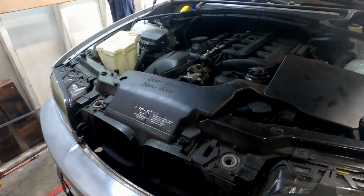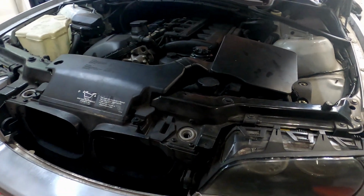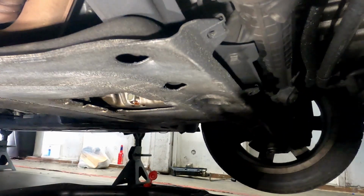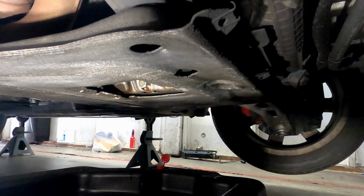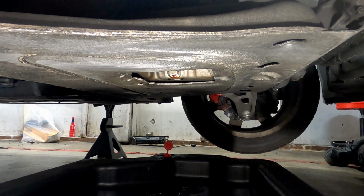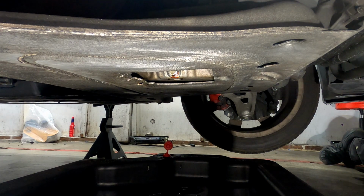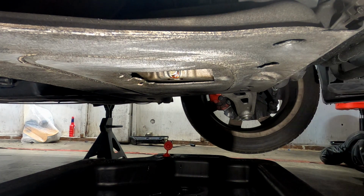Alright guys, so we let the car idle for 5 minutes. Now let's get with the oil change. So we'll come down here. And we'll get the second cup just to check it all over again, so we could get a sample at least.